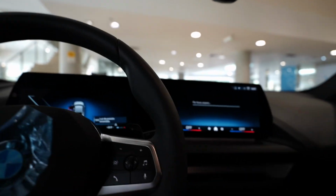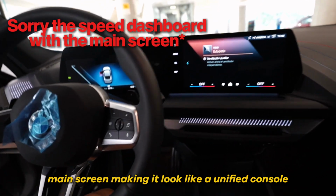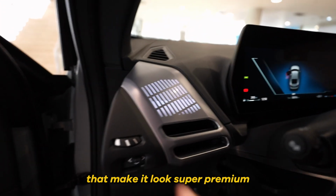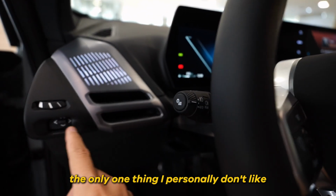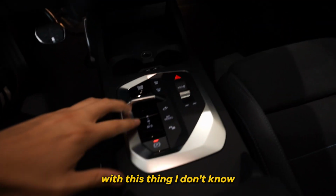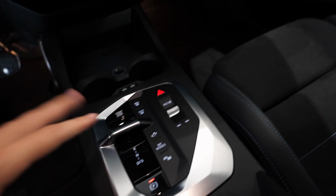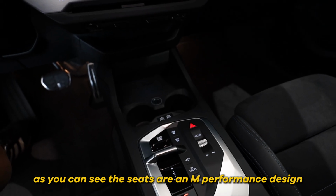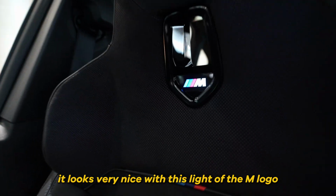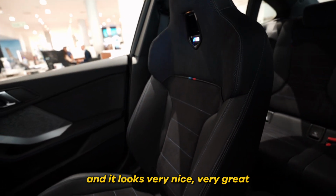Oh my god. As you can see, the main screen is attached to the car main screen, making it look like a unified console. There are many details in this car that make it look super premium. The only thing I personally don't like is the lack of the gear shift, which they've replaced with this thing, I don't know the name. As you can see, the seats are an M Performance design. It looks very nice with this light of the M logo. The finish is in Alcantara and leather, and it looks very great.